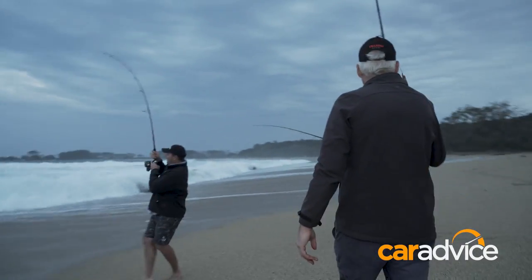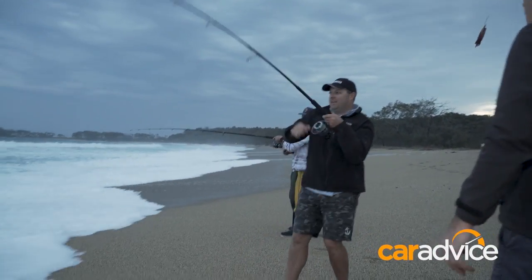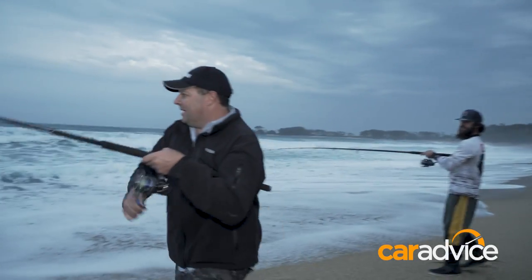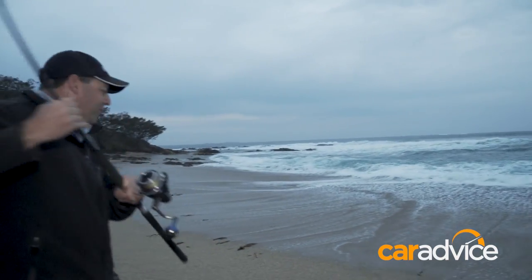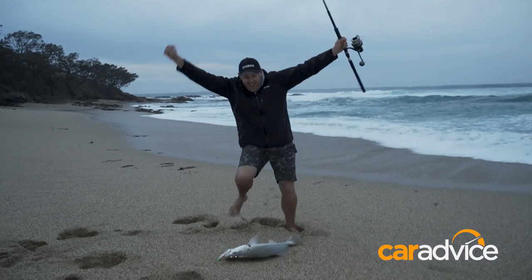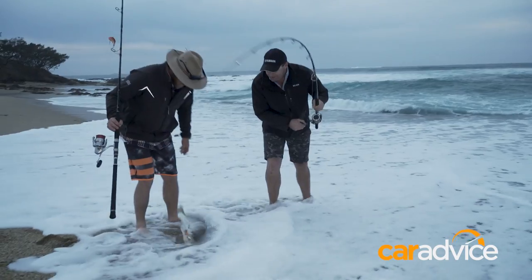Hook, line and sinker. Could be a jew here in the shallows. There he is. There he is. It's the jew. It is a jew. Little jew, dad, on the plastic. How about that? Let it go.